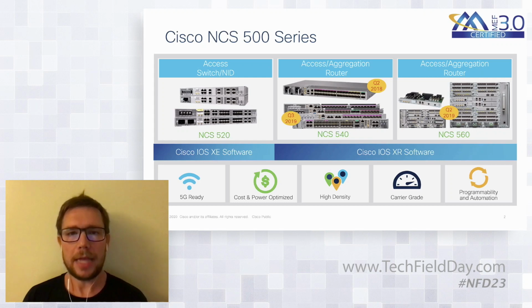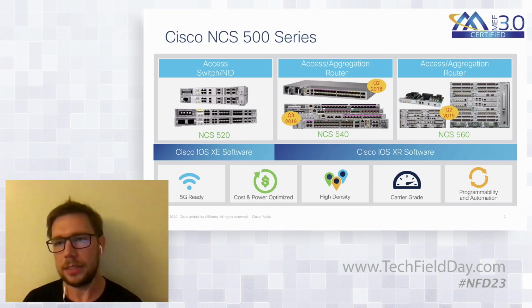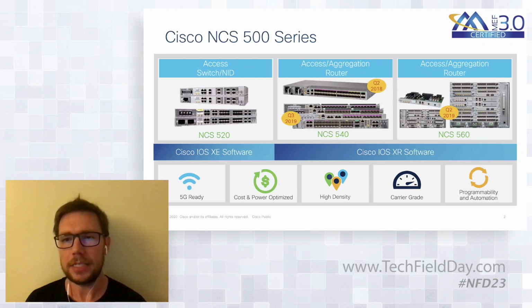We started shipping NCS 540 in 2018, and then the modular 560 series came. Up to date, we shipped around 50,000 NCS 540s to customers worldwide, to all verticals.